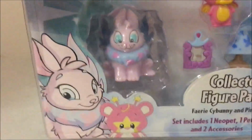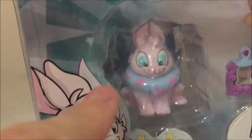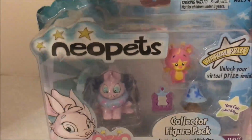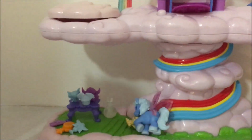Then we have the Fairy Bunny, which comes with, I completely forget what that pet is, but Fairy Bunny is probably one of my favorite Neopets, along with the Fairy Walkie. This one, I believe I paid like $20 for. It's a lot rarer. So this thing legitimately cost more than half the price of this big thing over here.